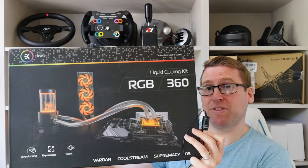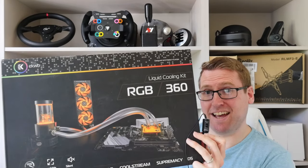Really, really excited about this. This is going to look deadly in the case. This is a CPU cooler only. It's not a graphics card cooler.